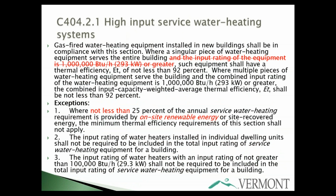Section 404.2.1 covers high input service water heating systems. In CBES 2015, where a singular piece of water heating equipment serving the entire building had a minimum size of 1 million BTU, we have taken that size restriction out, and where a singular piece of water heating equipment serves the entire building, that piece of equipment shall have a thermal efficiency of not less than 92%.